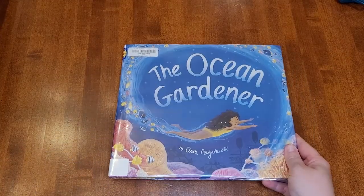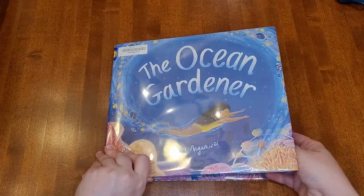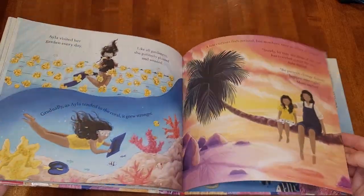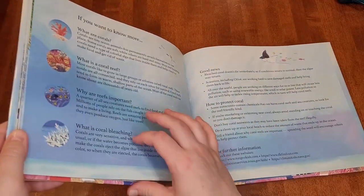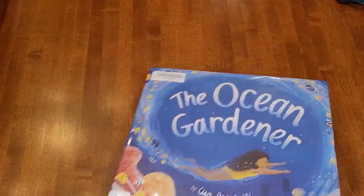This next one is called The Ocean Gardener, and it's about a girl whose mother is a marine biologist and what she does to restore the coral reefs. And it's based on a true story. So it has all the pictures of the things they do to restore the reefs, and then it has facts and real pictures at the back. So this was a fun one too. I always like when books like this have real pictures at the end so my kids can see what the illustrations are trying to depict.